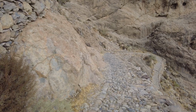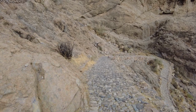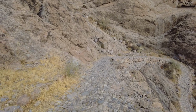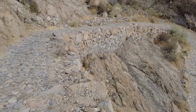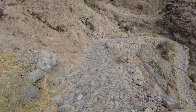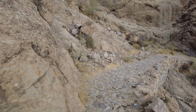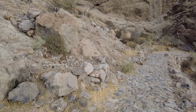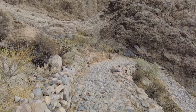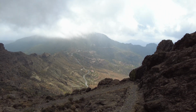I've not spotted this fountain yet that's marked on the map. Whether it's actually here or not, I don't know. But yeah, I just can't get over this path and how much work has gone into creating it. Not just setting the stones themselves, but look at the walls at the sides. They've all had to be laid out, and I don't even know if they've been concreted or not, whether it's just all dry stone, but still very much appreciated. I'm sure it gets a lot of use. Yeah, looks like we're going all the way down.